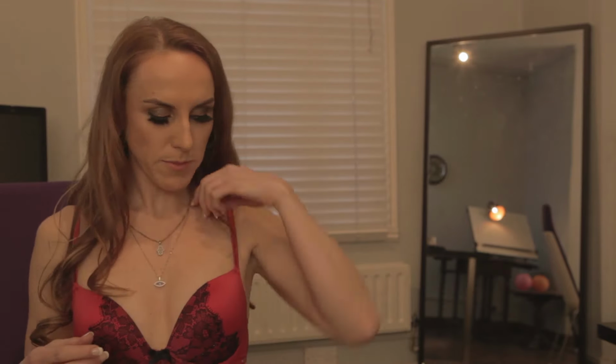Now, I really like it because it's quite comfy, so it's not too tight. You'll notice that the straps are quite silky, so it's quite nice on your shoulders, and it's not going to tug down. As long as you haven't got the straps too tight, you'll notice it's not too tight. I mean, if you want to tighten them, that's fine.